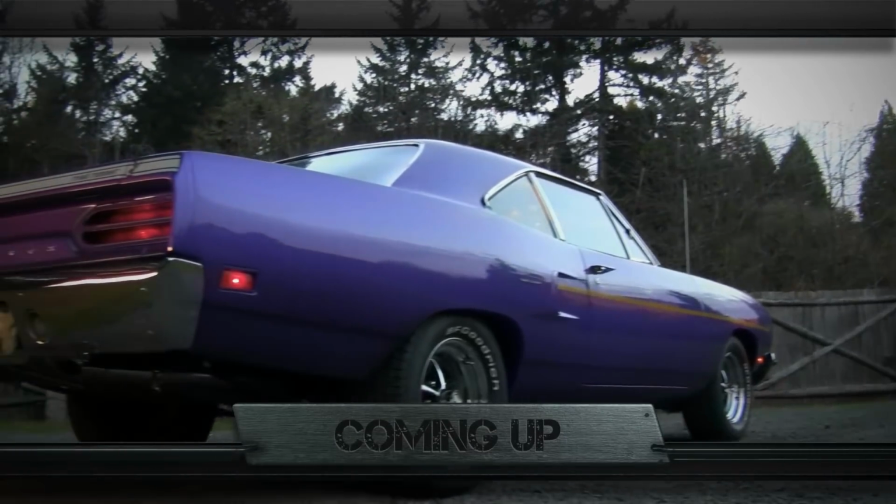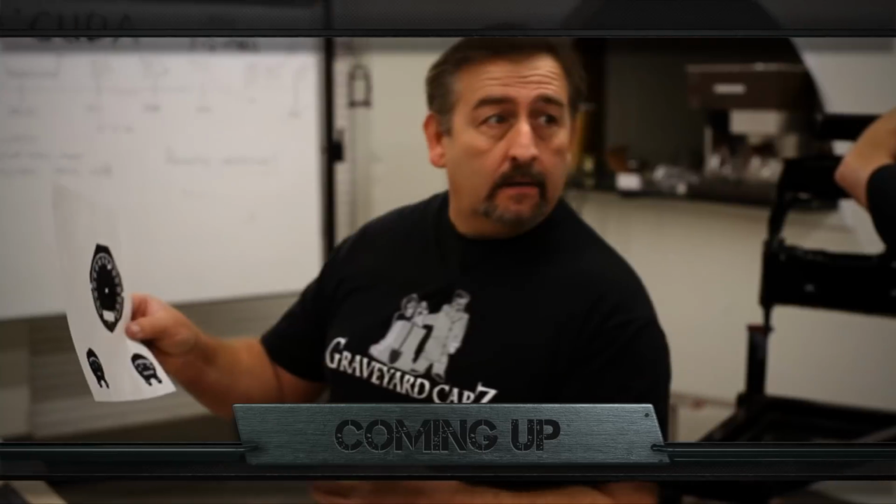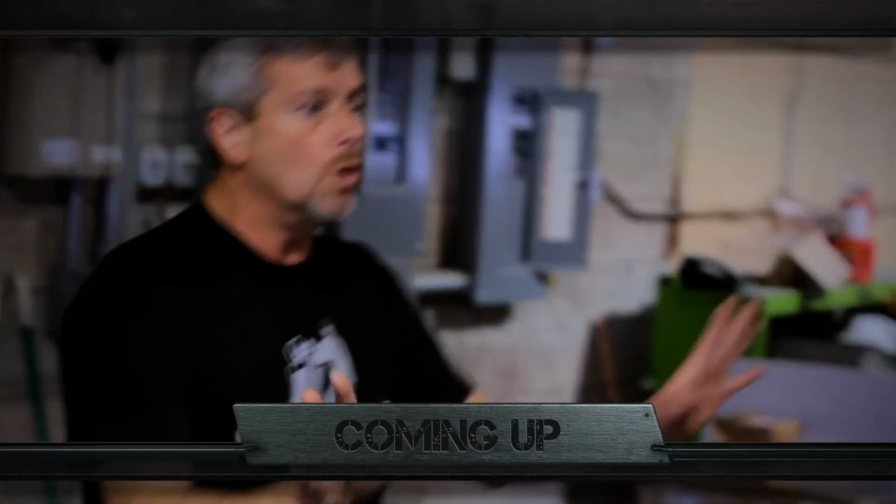Numbers matching FC7 in Violet 70 Roadrunner. You would have used the incorrect one to be OE correct. Hey, Mark, no. Hang on, I'm not taking it.